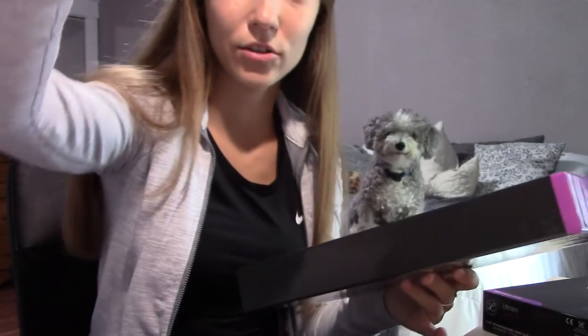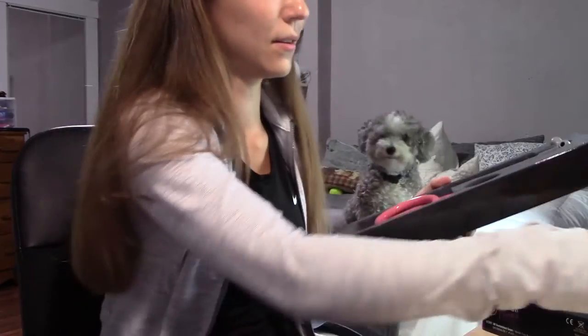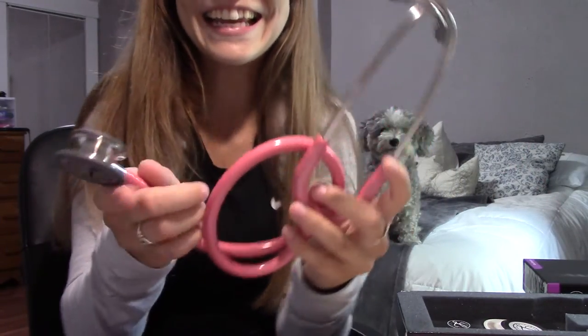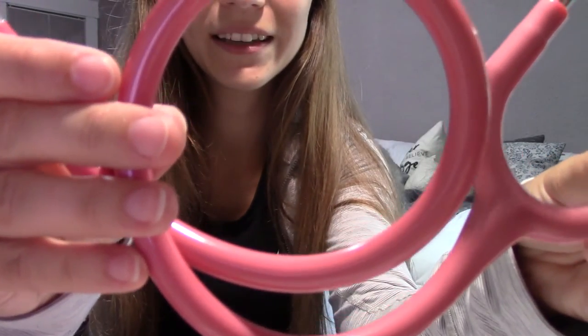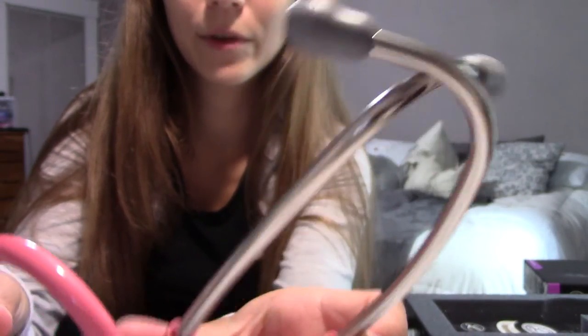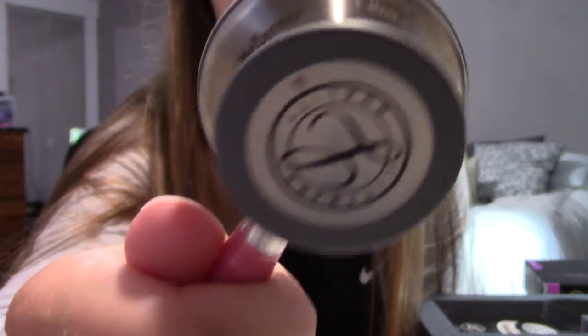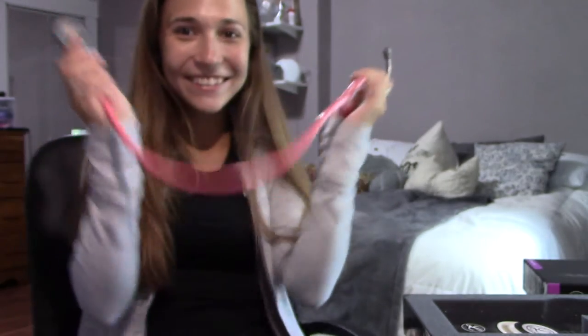So it comes with an extra set of those. Oh, Shay, are you interested? She's like, what you got, mama? And then here it is. So, pretty pink color, and then just the gray and the silver hardware. Yeah, here you can kind of see my name is engraved in there. It's so cool. Oh, I'm so happy.